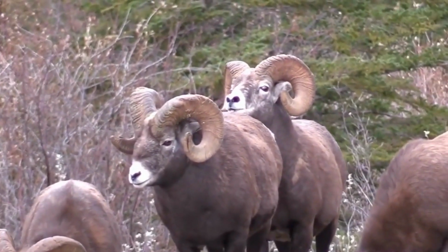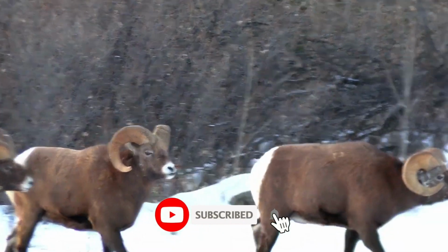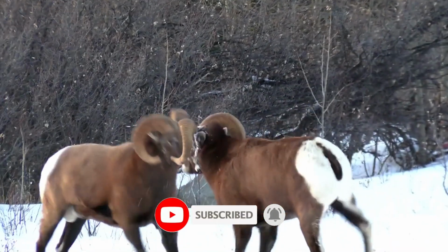Bighorn sheep can get away from predators like mountain lions and coyotes by going to mountainous areas. So, they tend to stay away from areas that are too crowded with plants.